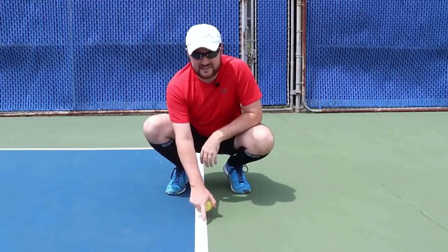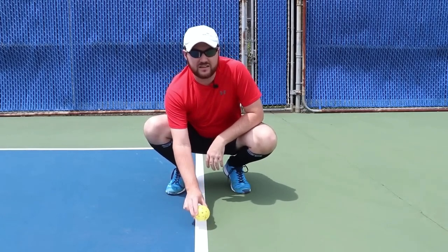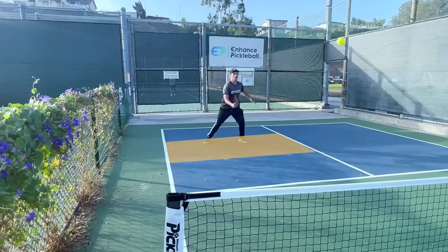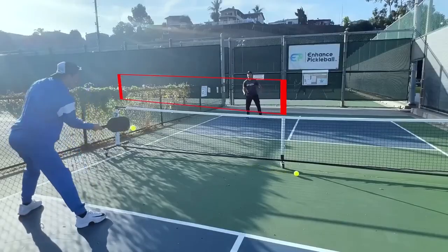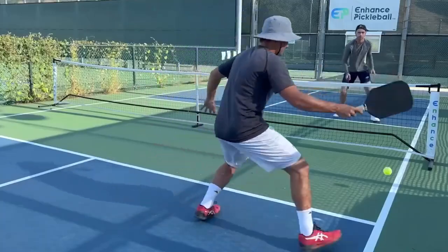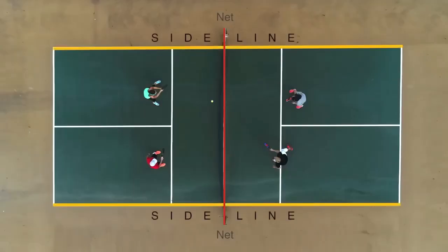This is the only instance of the game where touching the line results in a fault. If your serve reaches the baseline, center line, or sideline, but not the kitchen line, it will be effective. After a successful serve, the ball can land on any court line and will always be in play. This gets us to our next topic of discussion, line calling. Rule number 6, line calling ethics.